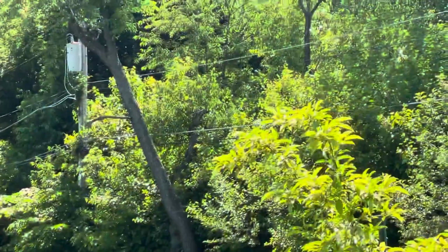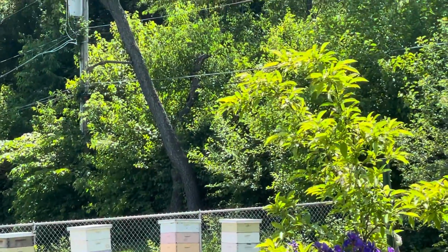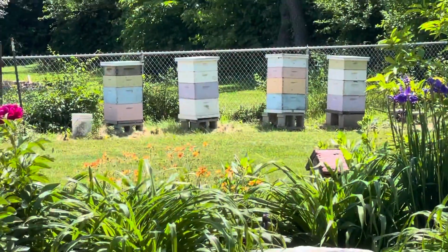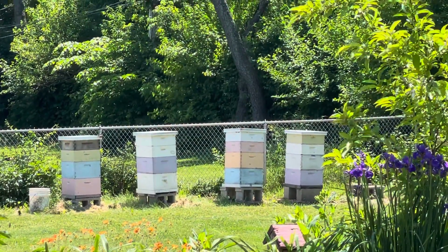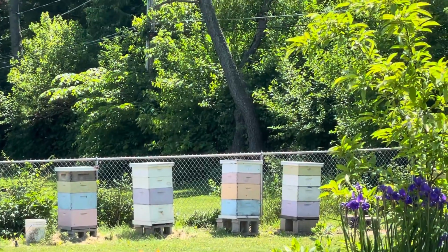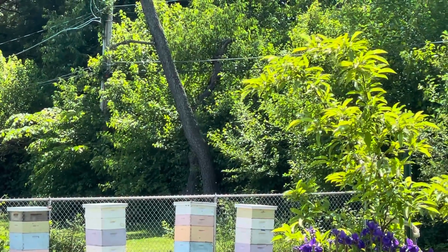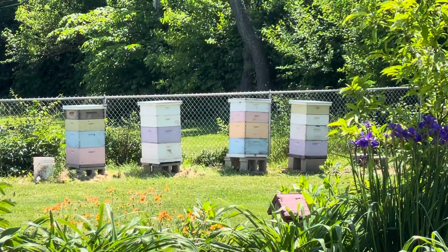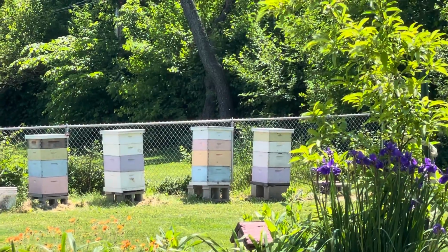So we requeened 3 of them. With the new queen, we found the old queen, killed it, and put a new queen in there, and it did really well. We got a lot of honey for the year, but the one hive was just too aggressive, and I don't know why. Requeening it wasn't really an option, because I didn't want to wait the 2 to 3 weeks to get some kind of cycle going.